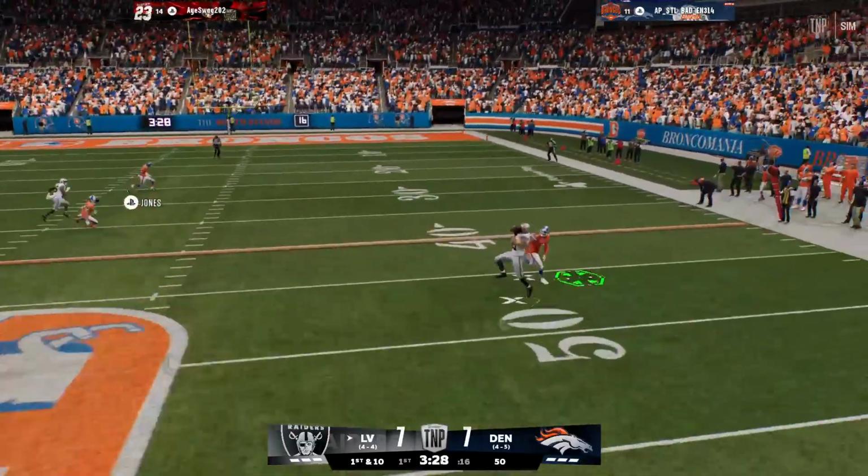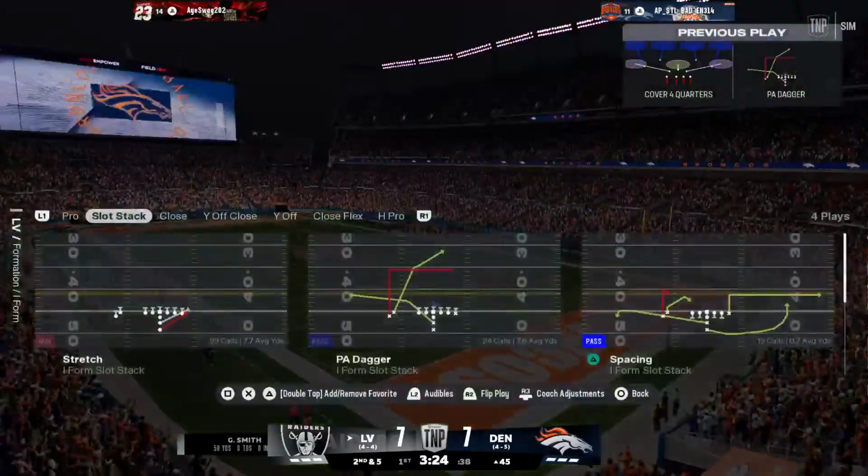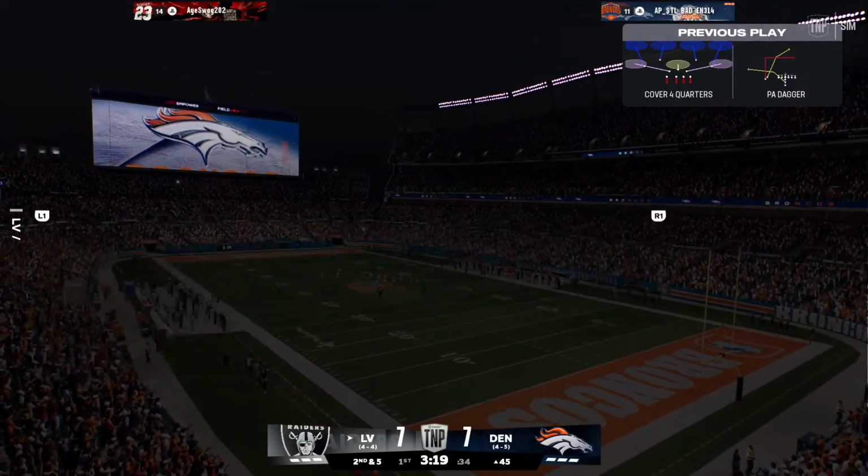After the interception, here's Smith. Short throw caught by Bowers. So give him 5 yards there on the pitch and catch. And that will bring up second down.